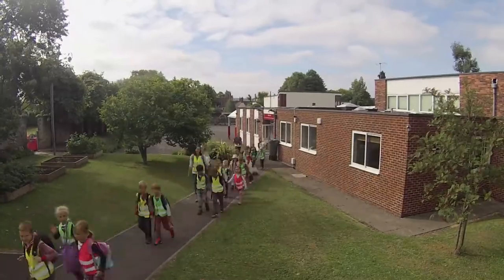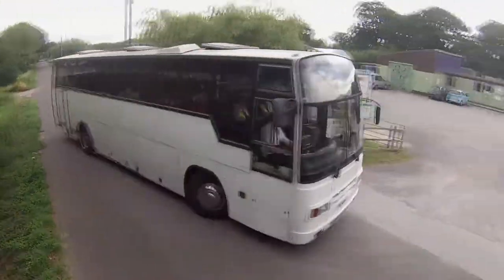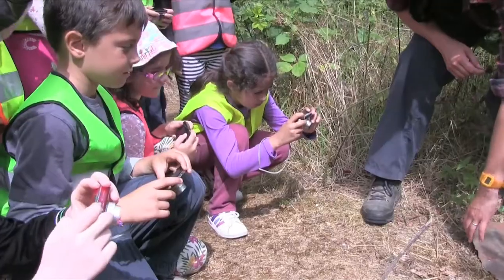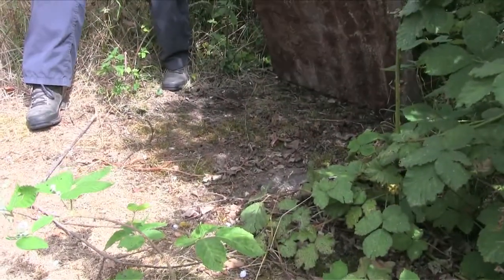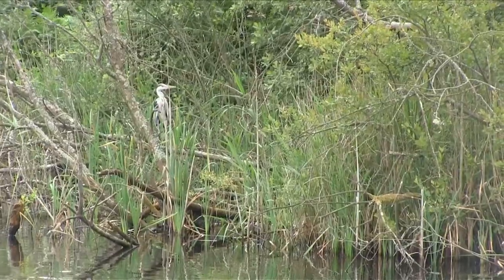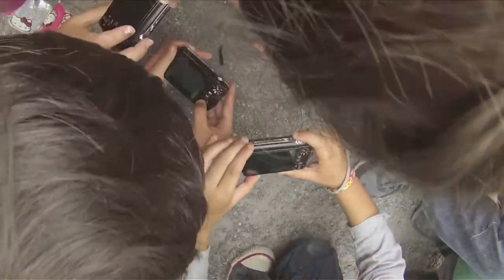The next day, class 2 went on a bus to the Avalon Marshes Centre. We explored the nature reserve to find the animals, birds and plants that we had drawings of. When we found them, we took photographs.